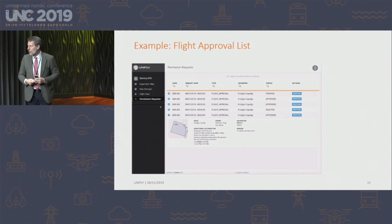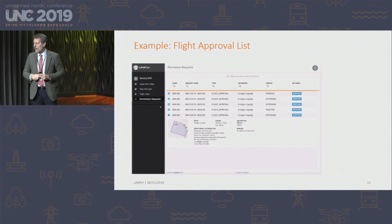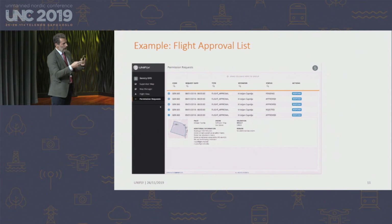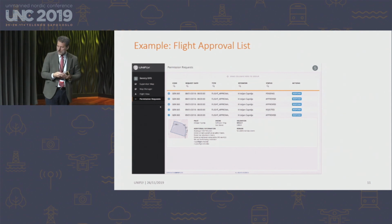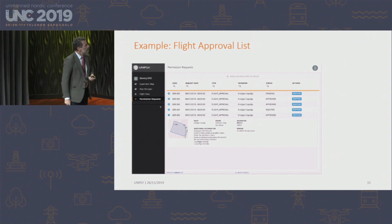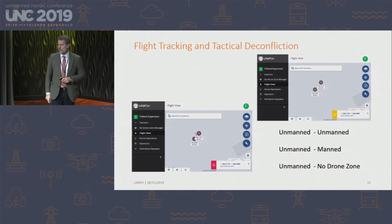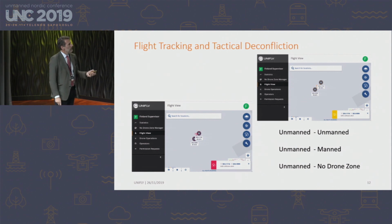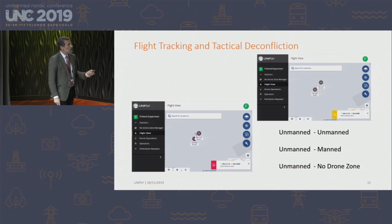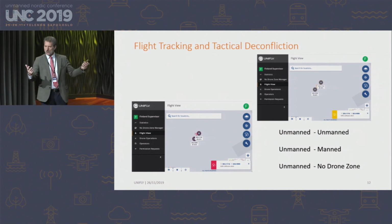It gets a list of all the requests for flight approvals, and at the bottom section you would see this is actually a flight plan that was created by a drone operator. And what the ANSP or the CAA sees is the exact details of where it is, the exact flight path, the ID of the drone, and so on. Flight tracking and tactical deconfliction, we have that as a standard function as well, where we can deconflict unmanned to unmanned, but also unmanned to manned, but also unmanned to no drone. So if a drone is getting too close to a no drone zone, all sorts of alarms go off.